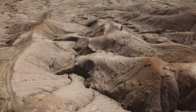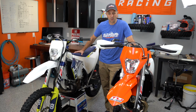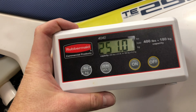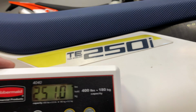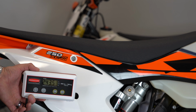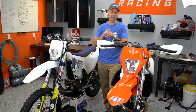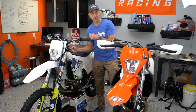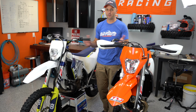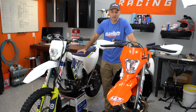The way that this is outfitted, and I tried to do as fair of a test as I could just by filling them up with gas, the Husky was about 7 pounds more than the KTM, but you didn't feel that. Honestly, you couldn't tell when you were riding these things that there was any difference in weight. And they both felt lighter than my 2017 KTM 250XC, which was like 14 or 15 pounds heavier, whereas this one was about 7 pounds heavier than that bike. But both of these bikes felt incredibly light, and they felt lighter than my carbureted 2-stroke.